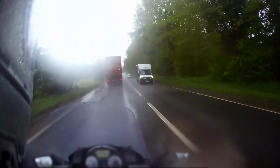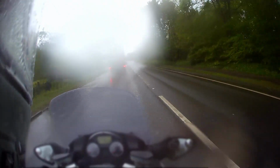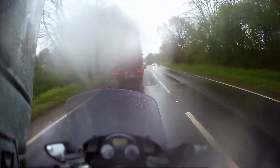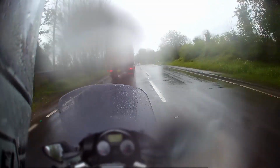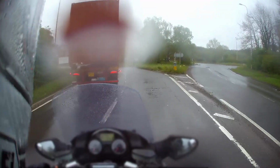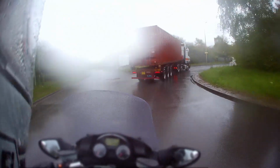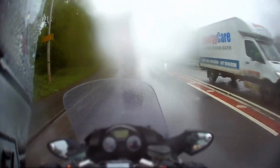Got myself too close behind this truck now. Can't see nothing! What I would like is some lane markers to see if I can do some sneaking. Watching that car up ahead, he wants to sneak over the white lines. So there might be two on. Gonna give this lorry some space because they love a bit of space, lorries. Yeah, nothing on there.